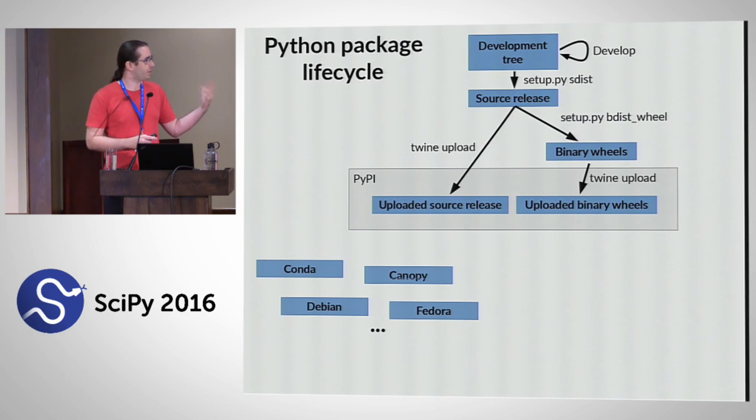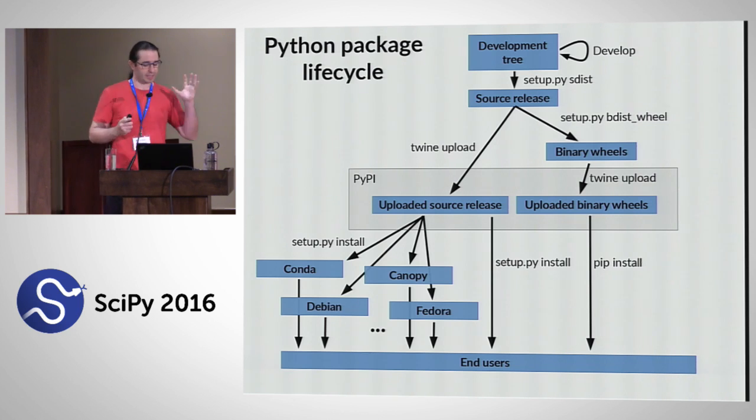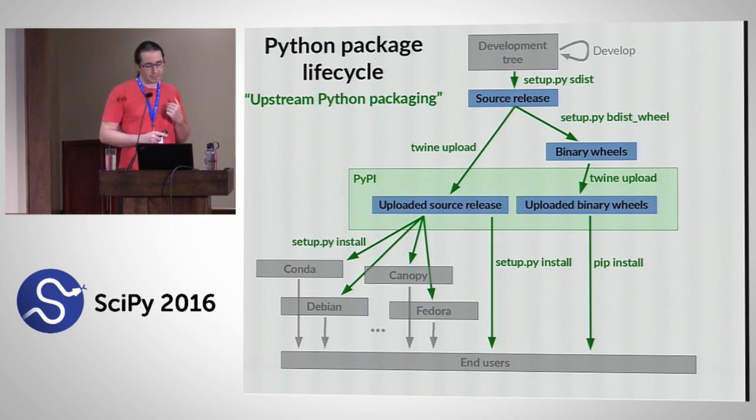There's lots of different people who do binary distributions, like Conda or Debian or whoever. They'll download your sdist and then use your setup.py file to build it, and then send it on to end users. Some end users will get the source dist directly from PyPI and build it themselves. Some might install your wheels. So there's a lot of different moving parts here. I'm going to be focusing on everything that is the province of upstream Python.